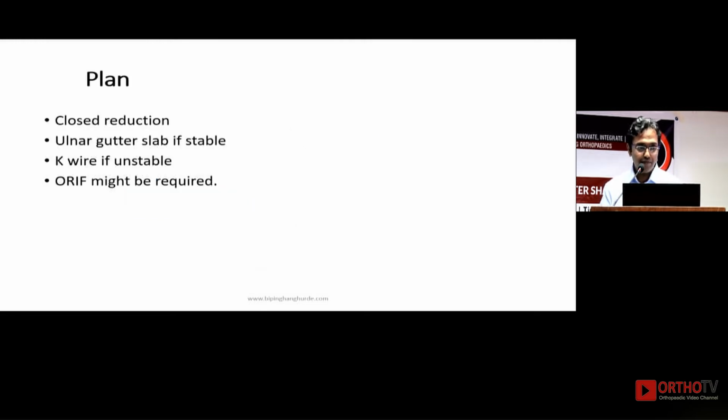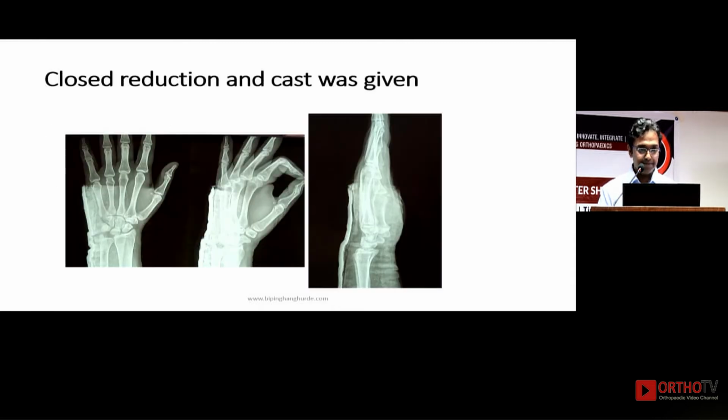What you plan for is closed reduction or an ulnar gutter slab. If it is stable, an ulnar gutter slab is good enough. If it is unstable, then put in a K-wire. Open reduction internal fixation might also be required in very late or old cases. This is a case in which the fifth CMC joint is reduced and stabilized in an ulnar gutter cast. Remember that the cast should not cover the metacarpophalangeal joint, and you ask the patient to move the metacarpophalangeal joint.